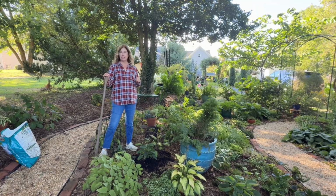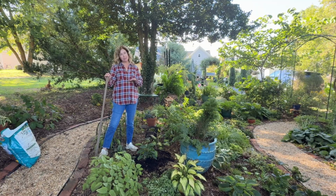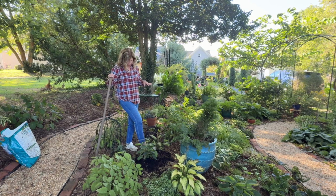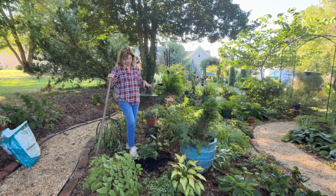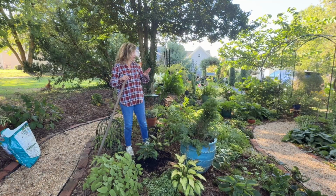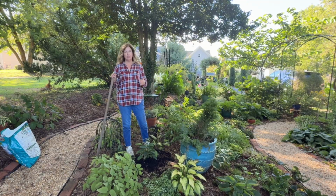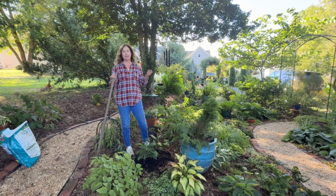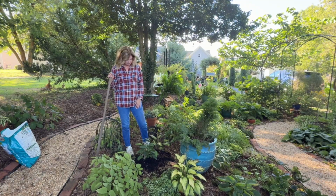I did add some land and sea on top. So I didn't plant it super deep, and then I covered it with some land and sea to give it some extra nutrients and just to supplement this area. I actually am going to keep the bag back here. There's some other plants that I want to give a little love, and I'm going to give some extra land and sea before we get all the fall leaves on top of this garden.